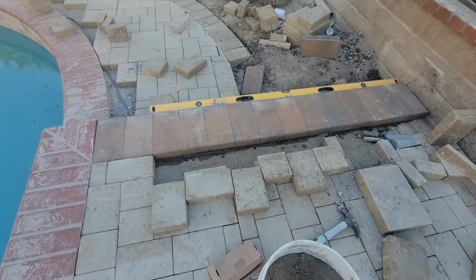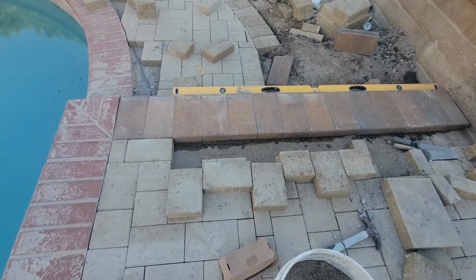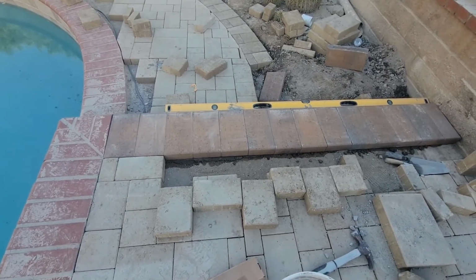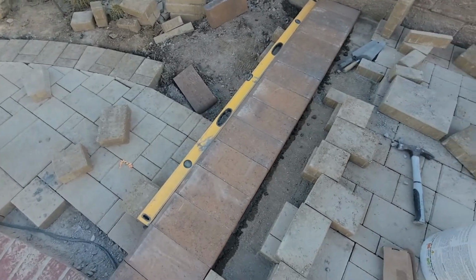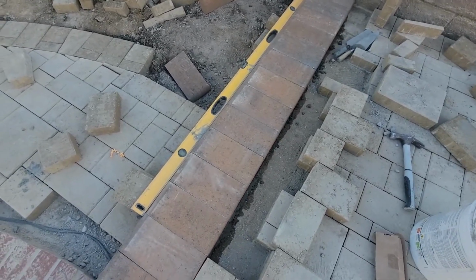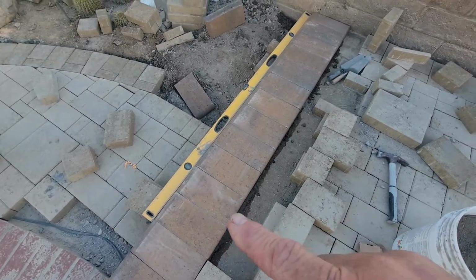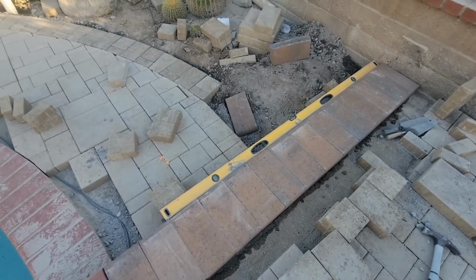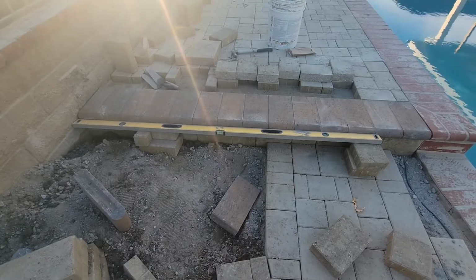If you remember in the last video, the steps were not properly built. They didn't have the concrete underneath. They were shallow and they were falling apart with the movement. And these are all properly built. This is the Belgard stones with the Toscana bullnose. They're 6 inches wide, 12 inches deep, so 6 by 12. They're set in wet set with thin set, and I had a fly chasing me and then a bee, sorry.